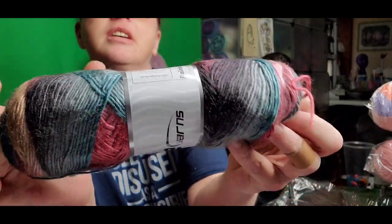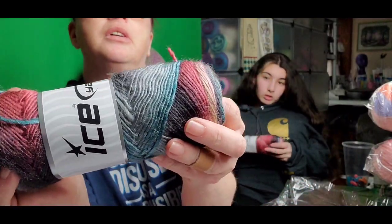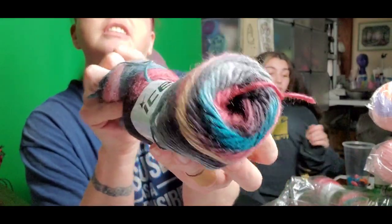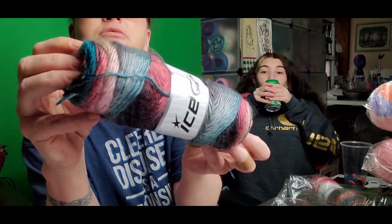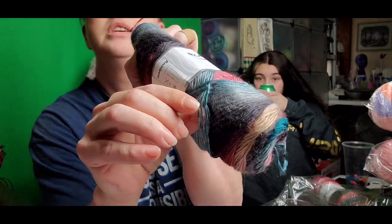Yeah, it feels like the Karen Simply Soft, like the other one. I'm not gonna sniff it. These are nice colors, though. Rainbow, size 3. Just like the other one.